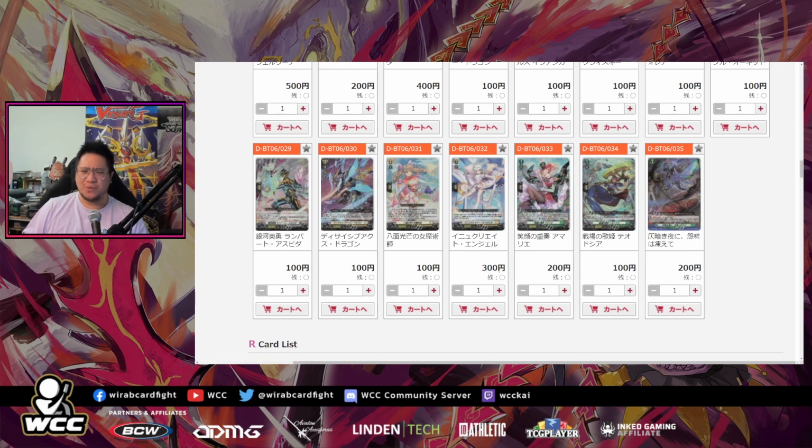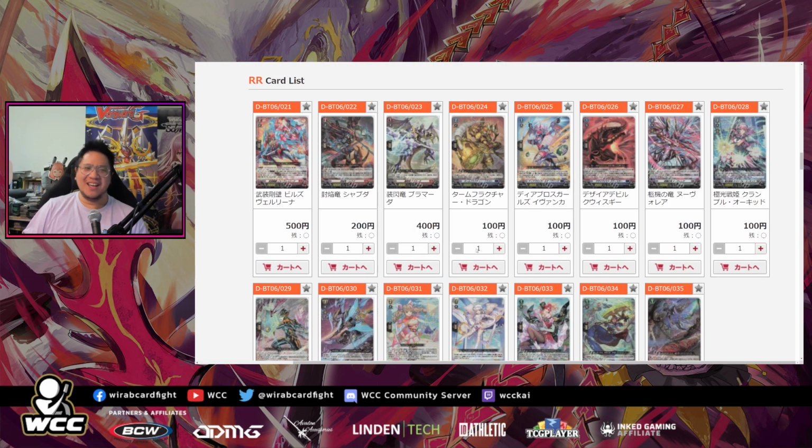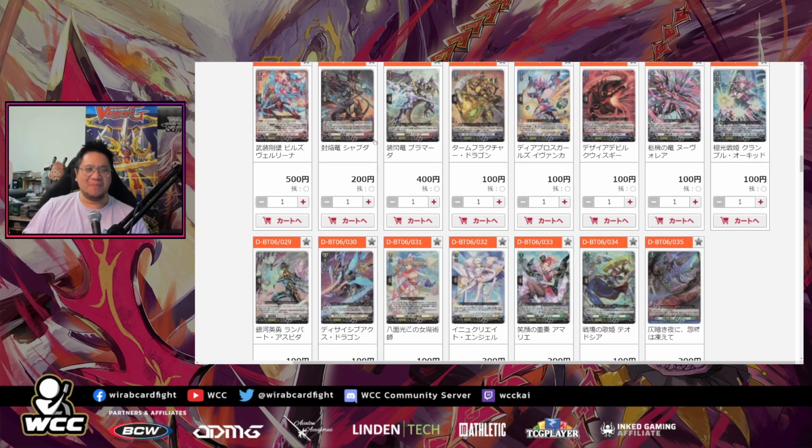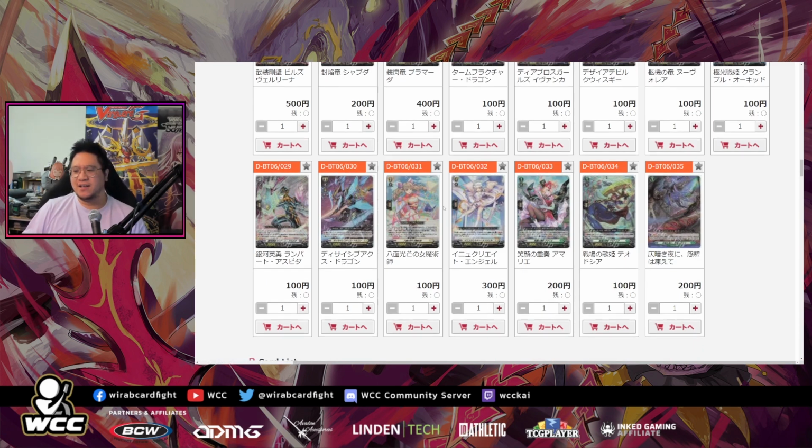This one being 300 yen is weird. 300 yen for the counter charger. I didn't even know people play Hexo Orb. And the Prayer Dragon here, Prayer Dragon 400. Wow. Okay, so if you're Jivaing, if you're cross overdress, you're paying a lot of money.